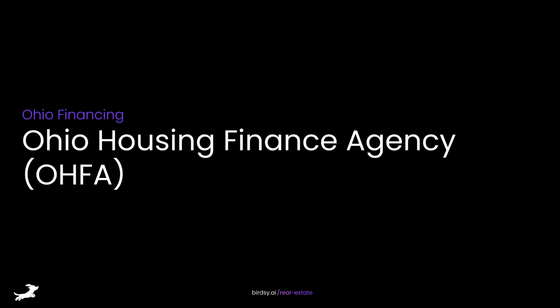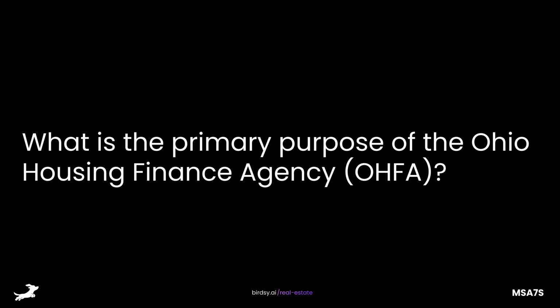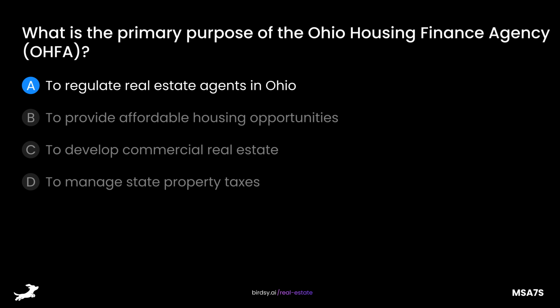Ohio Housing Finance Agency. What is the primary purpose of the Ohio Housing Finance Agency? Is it A, to regulate real estate agents in Ohio, B, to provide affordable housing opportunities, C, to develop commercial real estate, or D, to manage state property taxes? The answer is B, to provide affordable housing opportunities.